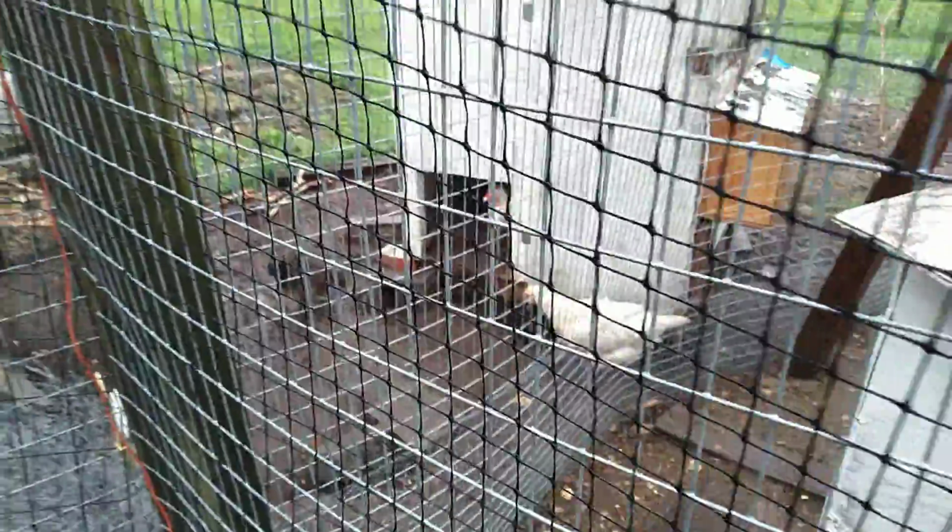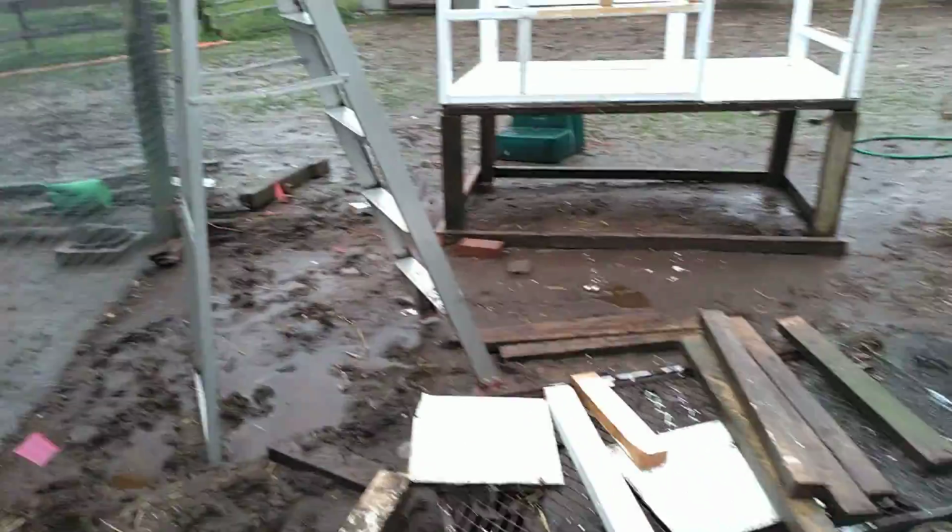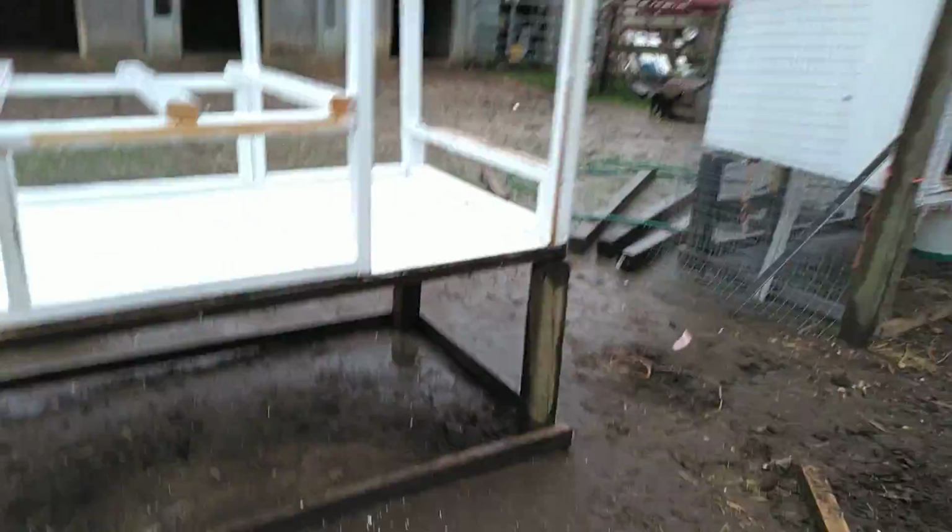I will be discussing more about this as I get more done. I don't know that I'm going to show much of the actual building of this one. I'll probably hold that until I get the last one done.